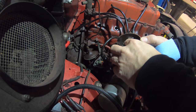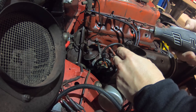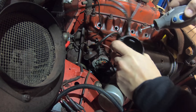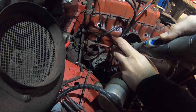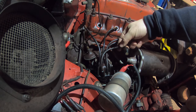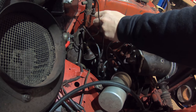Right on the inside of the cap, you can see that there is some corrosion on the side, so I'm going to take my Dremel real quick and clean that up. My Dremel has a little wire brush on it. Doesn't take much to get those cleaned up. And the coil is still the original screw-in type. Previously I had purchased new spark plugs. I think one of them was damaged.